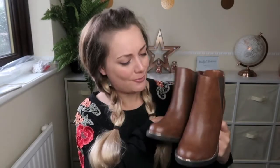But I just wanted some smarter boots because I always end up in scummy boots that I've had for years and years, and they're just not very fetching. So I thought I'd treat myself to a new pair. So yeah, these are from New Look and I absolutely love them, and I think they're going to last me a long time, and I'm absolutely chuffed to bits with them.